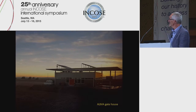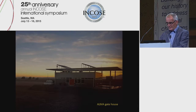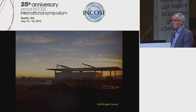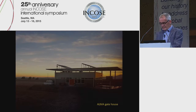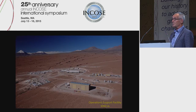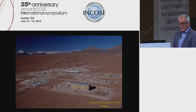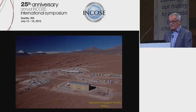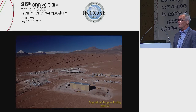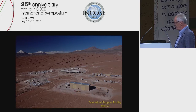After almost 6 hours, you reach the ALMA Gate, where everyone has to pass that wants to visit ALMA. You have to be pre-registered. There's a strict security system, of course. And then the last 700 meters up, we arrive at the operations support facility. It's the logistics center of ALMA. It's a self-supporting desert island where in the heydays, like 200, 300 people were living 24/7 together, living, working, sleeping, eating.